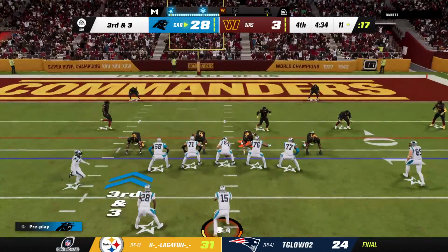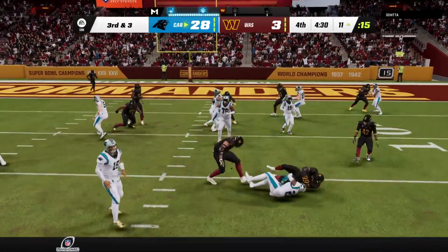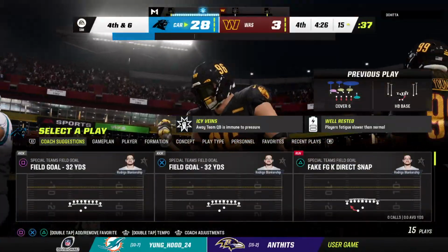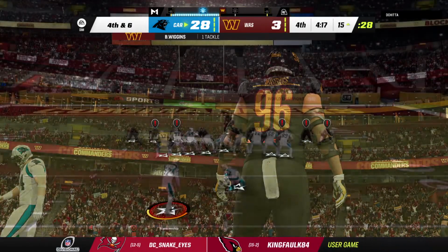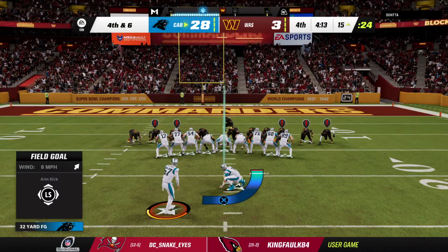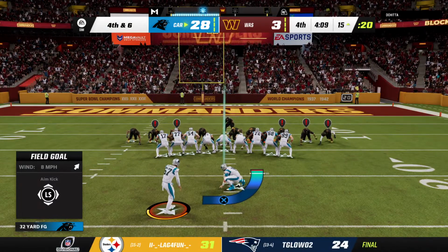They'll send a receiver here in motion right. On 3rd down, Hargrove. That is not going to be any help as they dump him behind the line of scrimmage. Out there is Rodrigo Blankenship in the field goal unit. This just 32 yards officially from the right hash.